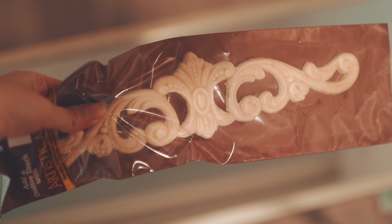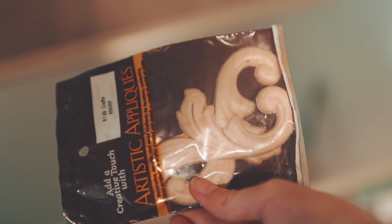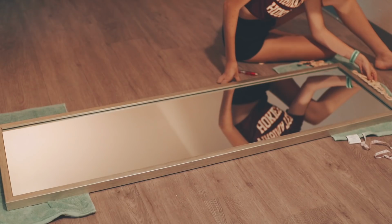The next thing you're gonna need are some of these wooden appliques. I'm so sorry, I have no idea how you say that, but I'll put it up on the screen. To attach these to the mirror, I'm just going to be using this hot glue gun from Michaels that was literally $4, but it actually works surprisingly well.